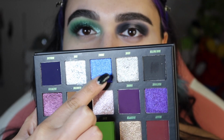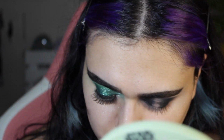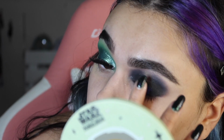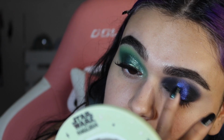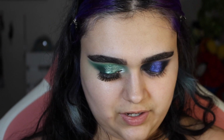I'm taking this blue right here. It's called Source. I really like the shade names in here. It's like a blue purple almost. And this is going all over the lid. And I'm just blending the blue. I kind of want to fix this inner portion because it looks really stark, and I just kind of want to make it look a little less stark.